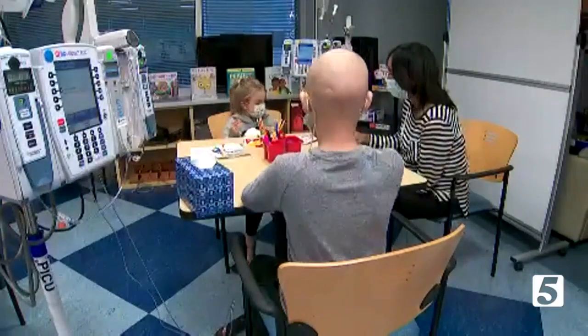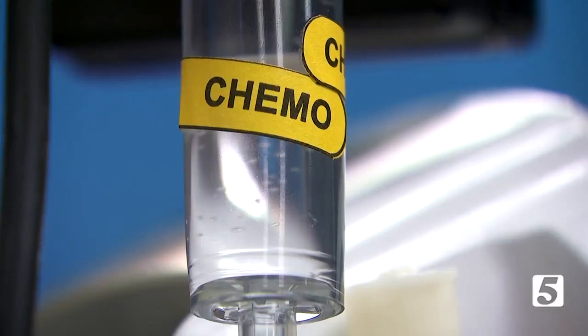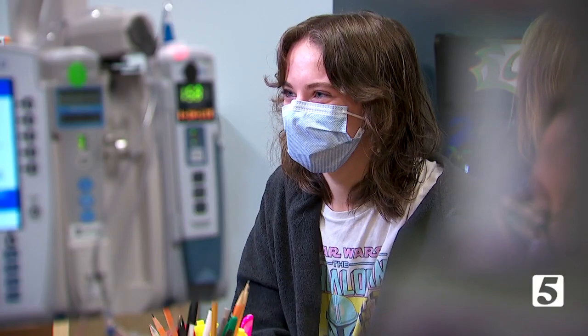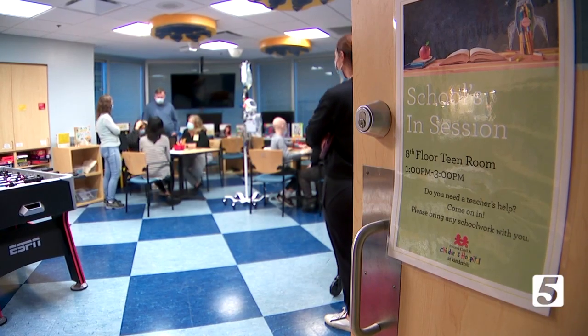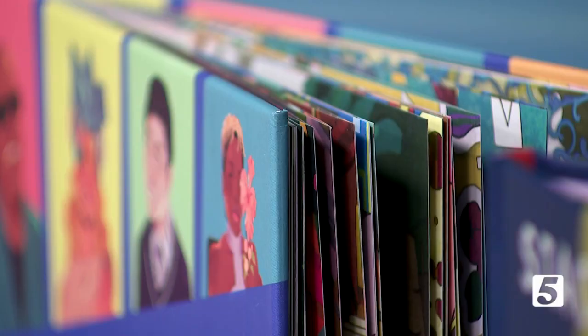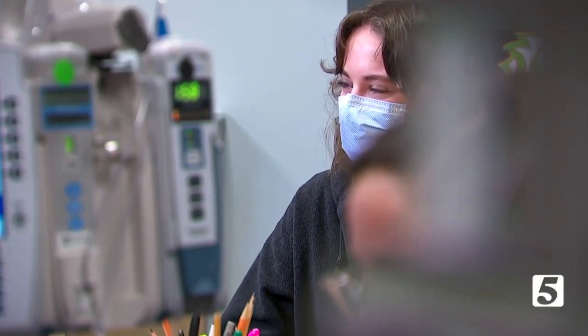7-year-old Isla Johnston and 9th grader Ginger Rada are also being treated for potentially life-threatening illnesses. I don't know if I fully have adapted. Ginger was diagnosed with aplastic anemia 3 weeks ago. Of course, that concerns her and her family, but she's also worried about falling behind in her classroom at her high school. I was a straight-A student, so I'm just concerned about passing this year and being able to not totally fail.